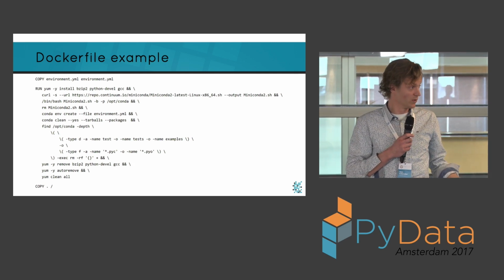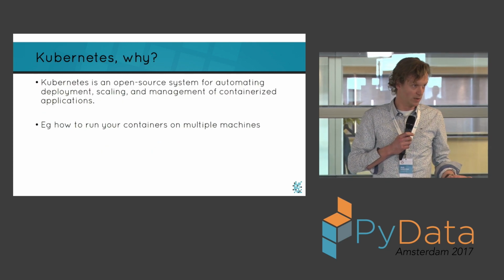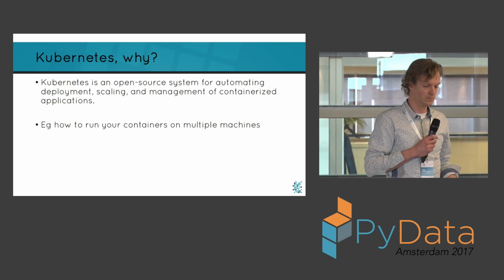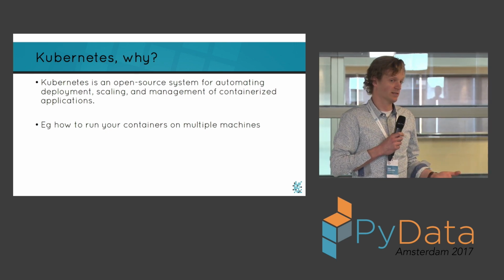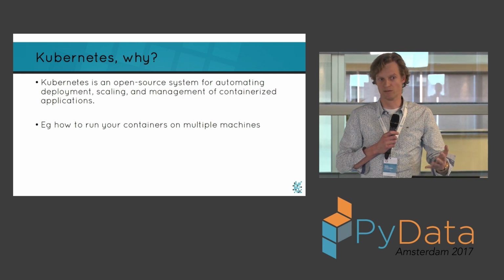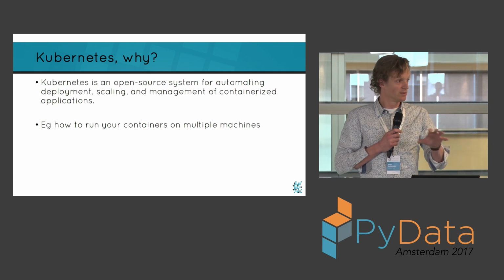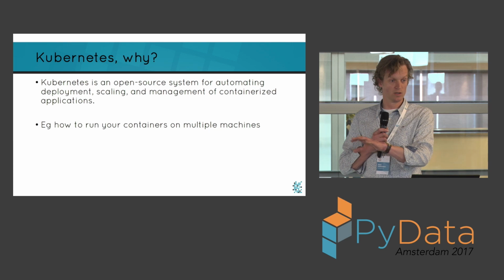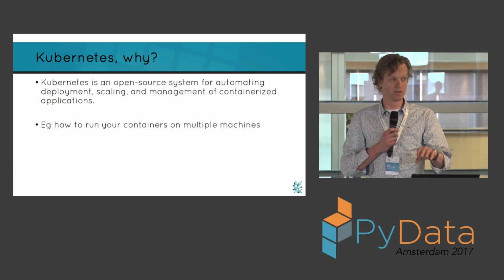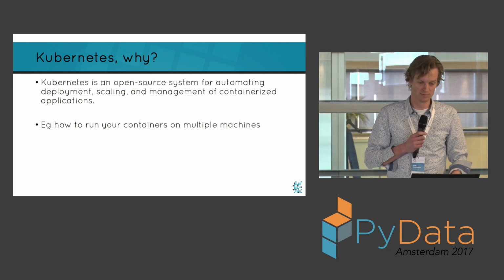Okay, so now we have our Docker container. We know how to build those. So then why did we choose Kubernetes? Kubernetes is an open source container manager. In Kubernetes you have multiple worker nodes, so multiple machines. On those machines we're going to run containers, multiple containers per machine, depending on its size, the load, etc.